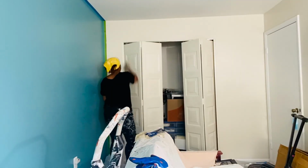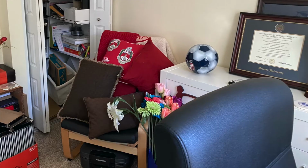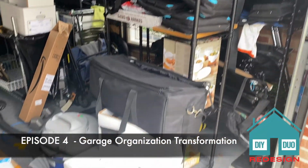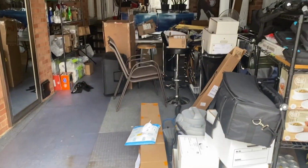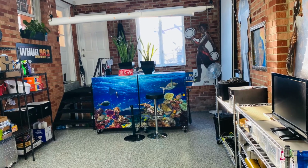In every episode, I give you a backstage pass to see it all. The prep, the process, and the dramatic before and after reveal. In episode 4, I tackled an unorganized, overcrowded garage space and transformed it into a multifunctional, highly organized oasis.